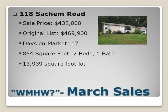If you just take Highland Ave and go to the other side of 128, you can hit Sachem Road, which brings us to our next listing, one of two actually on Sachem Road. The first one though is 118. This one sold for 432. It's a relatively small house, 864 square feet on a relatively big lot, almost 14,000 square feet. So you're paying $500 a foot, but there's opportunity here. You can redevelop this, you can add on to it. So you can do a lot. So you're in there at 432 with plenty of room to grow.